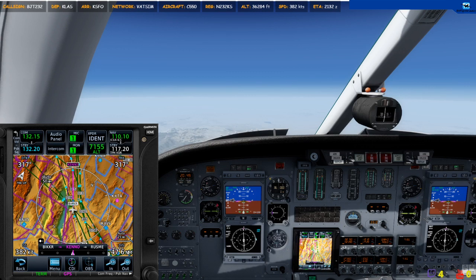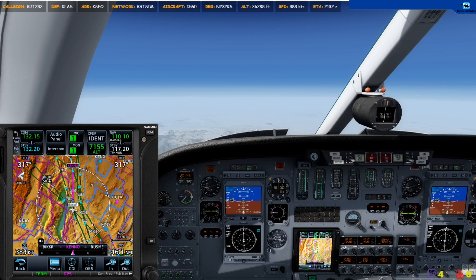Delta 123, we are about 1 minute to reaching the top of the descent. Delta 123, you're given Sizzler 3 arrivals. Start your descent when you're ready. Okay, roger that. Start descent when we're ready.